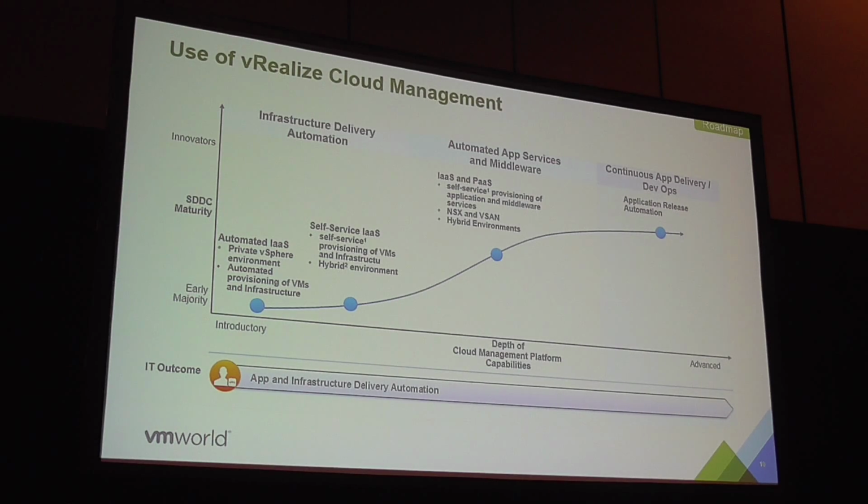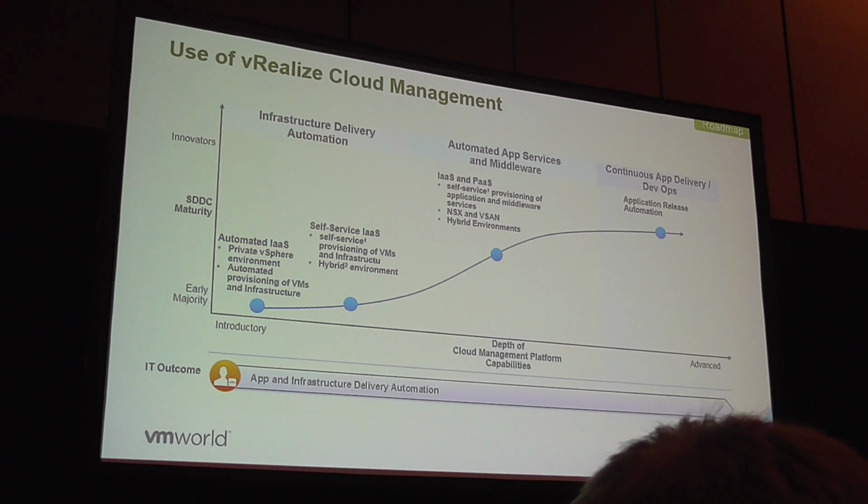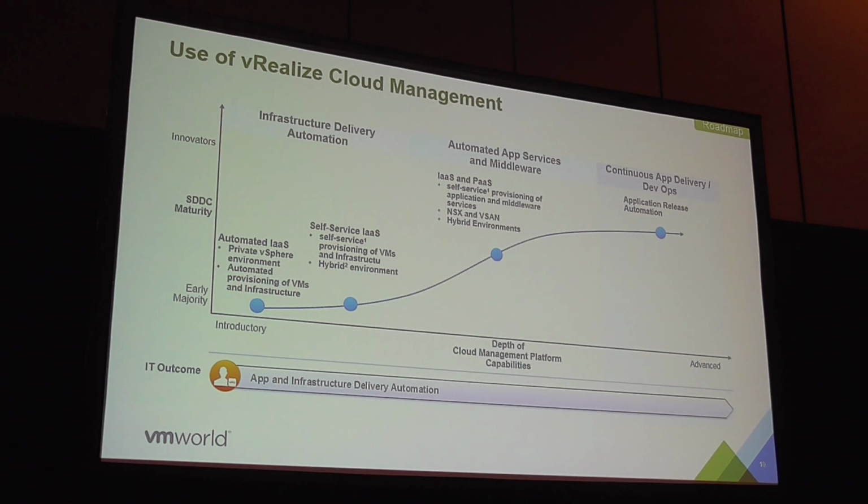The next step is when you go towards automated app and middleware, where you start to take the infrastructure elements, combine them, and offer more complex offerings, multi-tier applications, all that in your catalog, so your different lines of business can take advantage of self-service, of self-deployment of their applications. But then you want to take it a step further and really automate your cloud, where you are completely isolating the different lines of business, allowing them to run their own development methodologies, allowing them to interact with your cloud in a very, very rapid fashion.